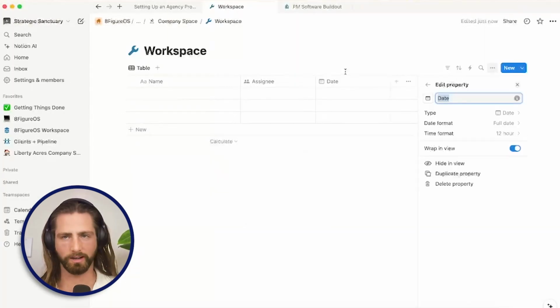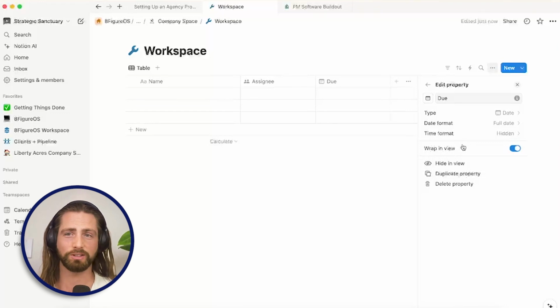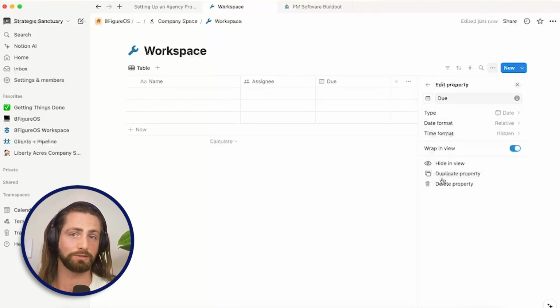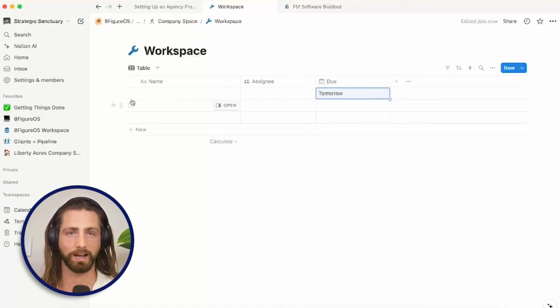We're going to have a due date on everything, and we're going to call this one due. This will be a date. I don't really care about time. So I don't care the minute, hour, second that it's due. I just care when is the date due. Furthermore, I like to put this as a relative date because then if it's tomorrow, it'll show up as tomorrow here. So it's more clear. This is a preference, but I prefer to have it that way.